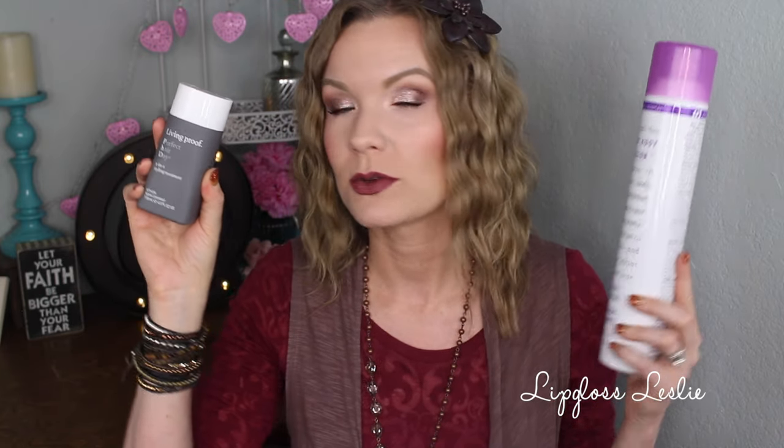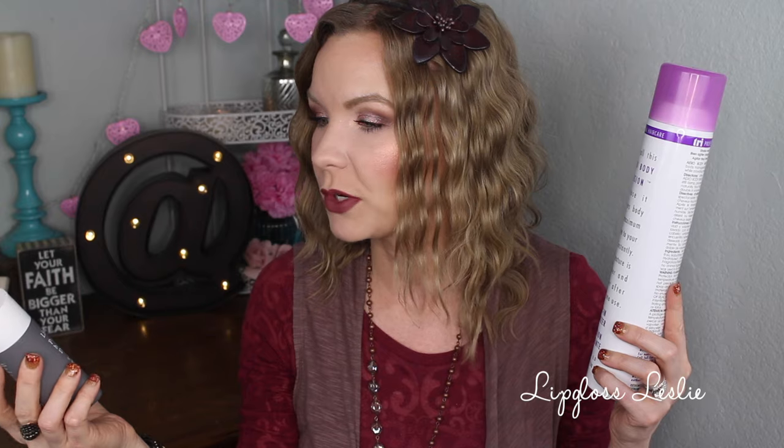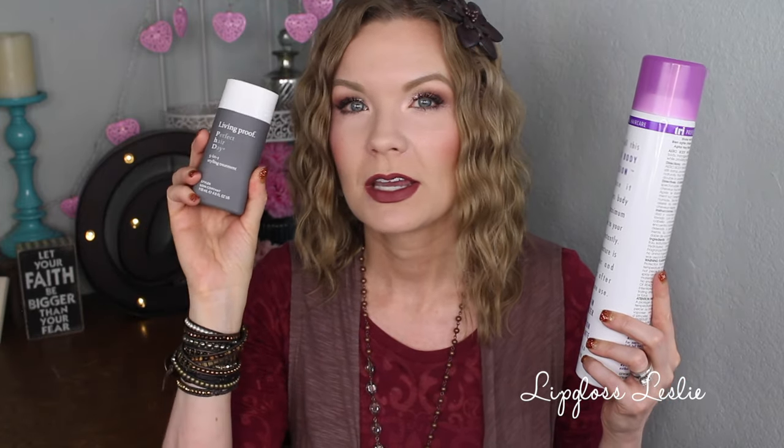So, I mentioned to you guys that this is a newfound love of mine, the Living Proof Perfect Hair Day 5-in-1 Styling Treatment. I feel like this really gives my hair thickness, and I just love the way it makes my hair feel. It gives it some texture and thickness to work with. But there was one day that I forgot to use it. So I'd been kind of using these in conjunction.